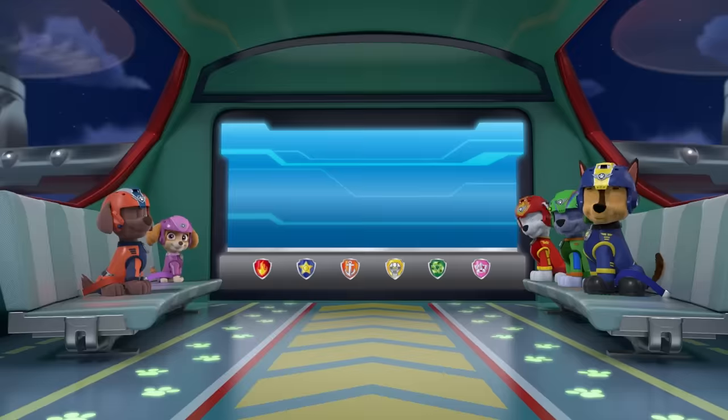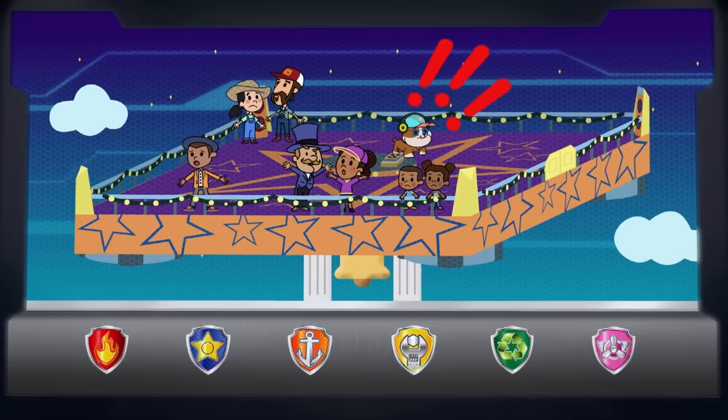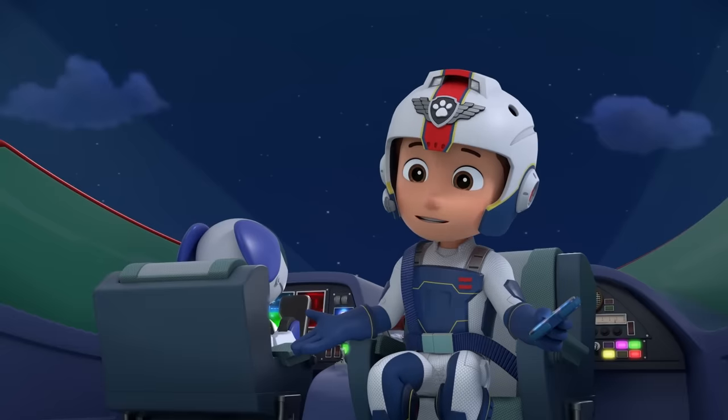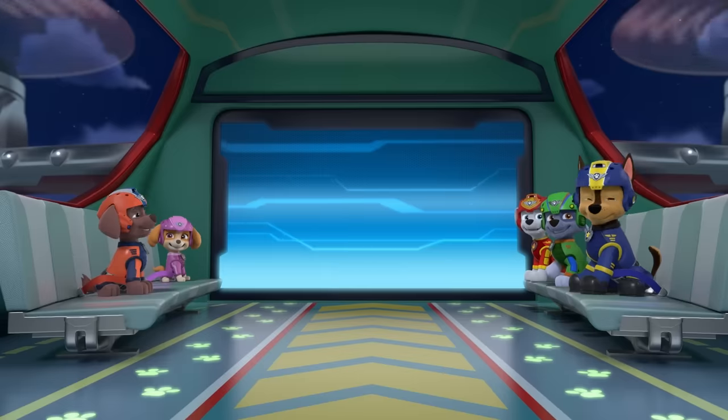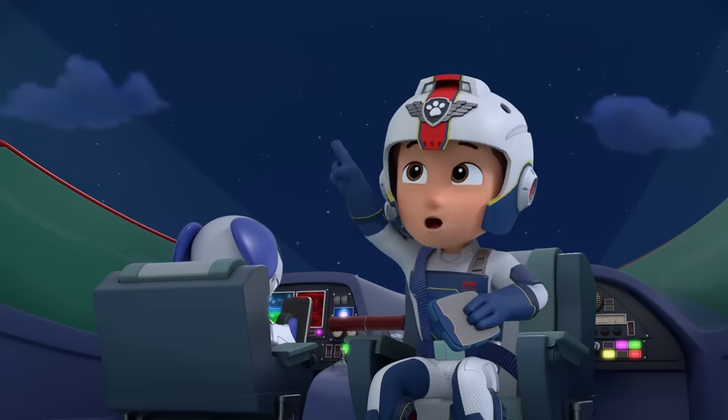Ryder, sir! Mr. Wingnut's floating dance floor floated up too high, and it's up to us to help everyone down. And since we've got a real big floating floor, I'll need all paws on deck. On it! Let's do it! You got it! All right, Paw Patrol is on a roll!